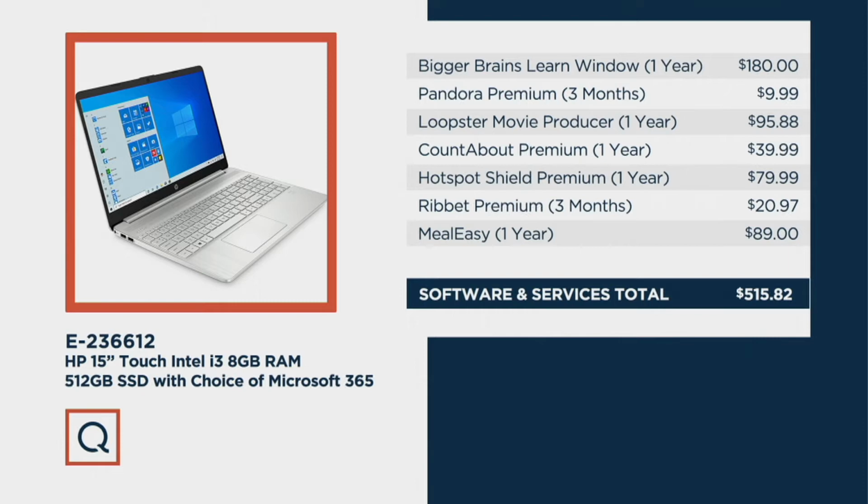Alex, there's some pretty cool technology in here. Pandora is something that I use often. Hotspot sounds really nice. I would imagine that's like an internet on the go situation. Loopster Movie Producer looks really fun. So have some fun with all of these different software and services that are coming with this.